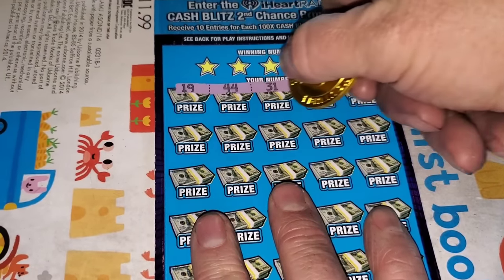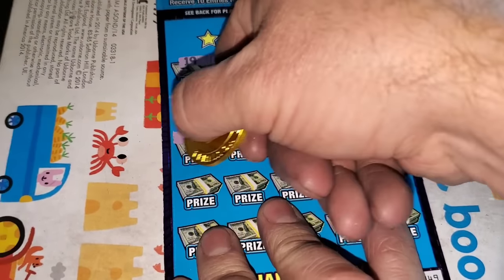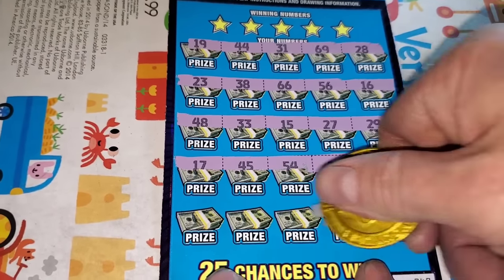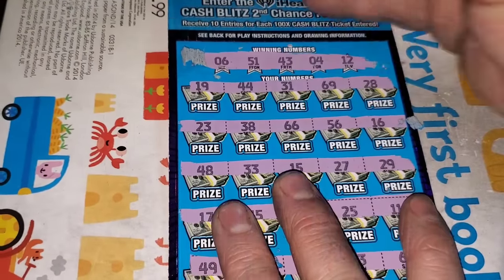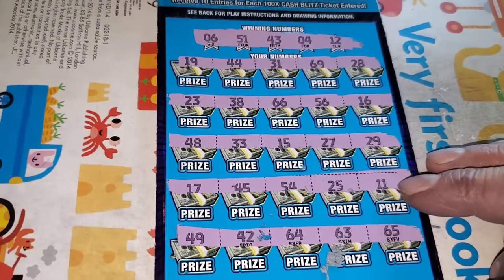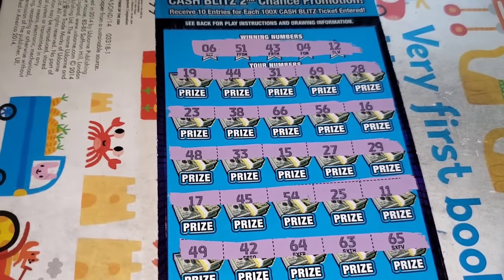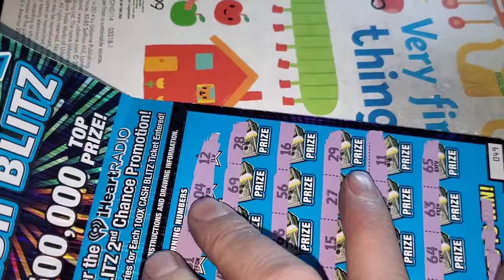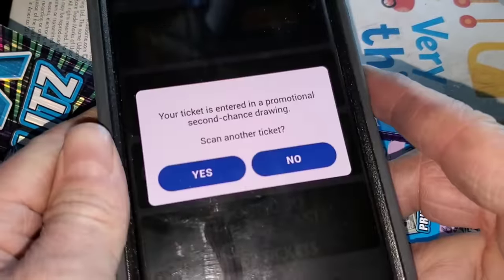Here we go. I don't know if I've even, I mean, I haven't played enough, but I don't think I've ever found a multiplier on this ticket. Maybe I did. I don't know. I didn't today, though, I'll tell you that. 4, 6, 12, 43, 51. Wow, looks like another loser. Yep, wow. Five in a row.